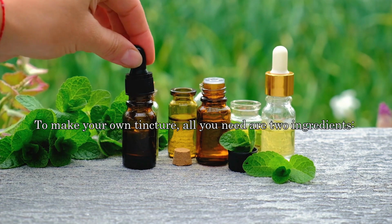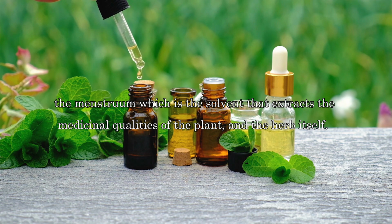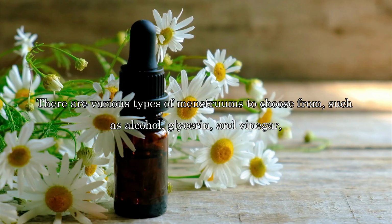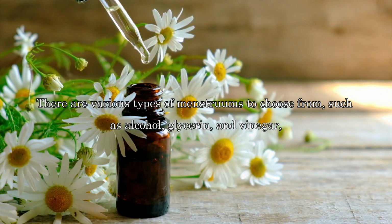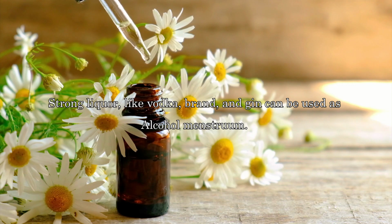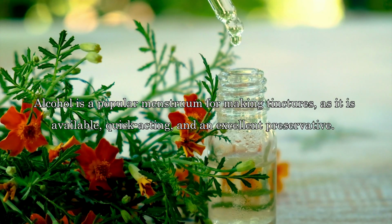To make your own tincture, all you need are two ingredients: the menstruum, which is the solvent that extracts the medicinal qualities of the plant, and the herb itself. There are various types of menstruum to choose from, such as alcohol, glycerin, and vinegar, each with its unique benefits. Strong liquor like vodka, brandy, and gin can be used as alcohol menstruum. Alcohol is a popular menstruum for making tinctures, as it is available, quick-acting, and an excellent preservative.